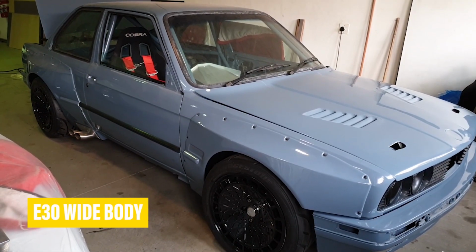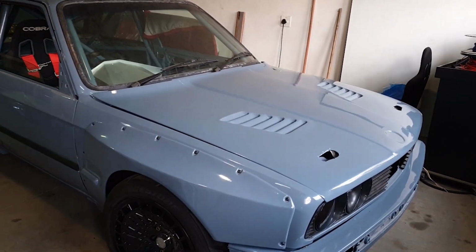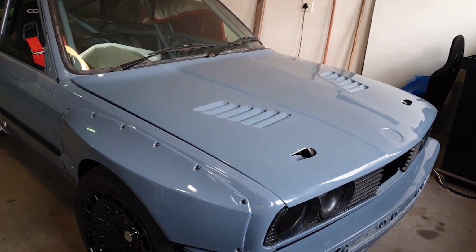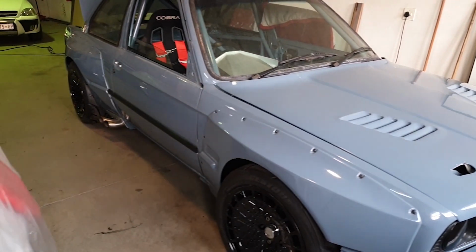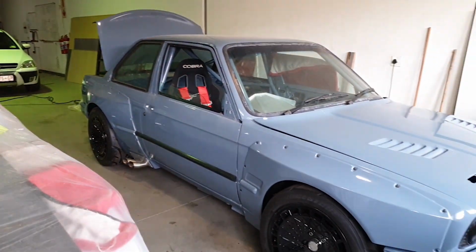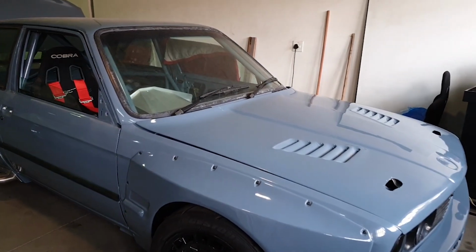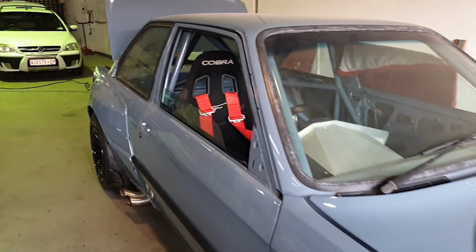Then on the E30 Wide Body, obviously we've posted quite a lot of pictures on this vehicle over the course of the last few months on Instagram and Facebook. As you can see, we've got the body kit on now. The interior of the car is mostly done. We've got the side trims going on. We've got a lot of the rubbers on. All that type of thing is getting ready. The interior is basically done.